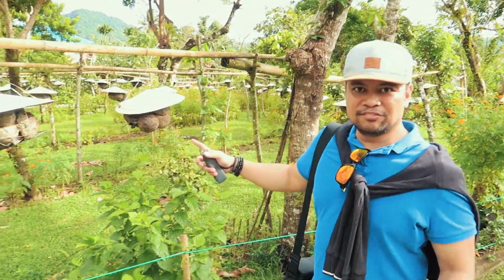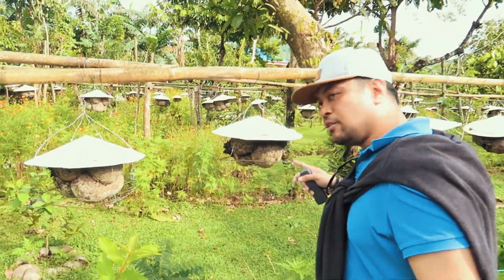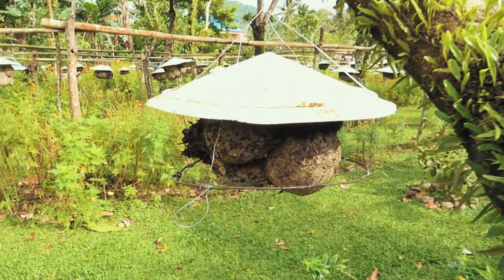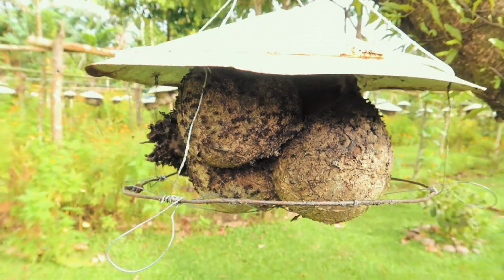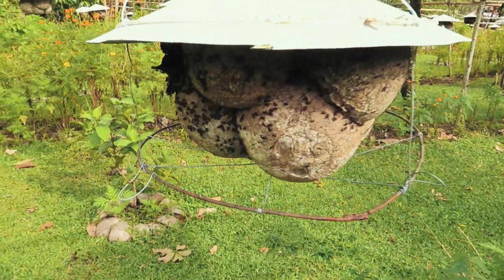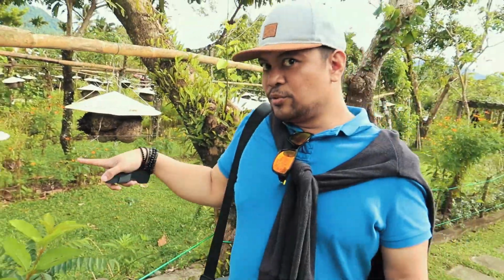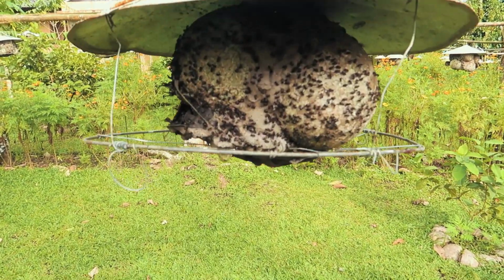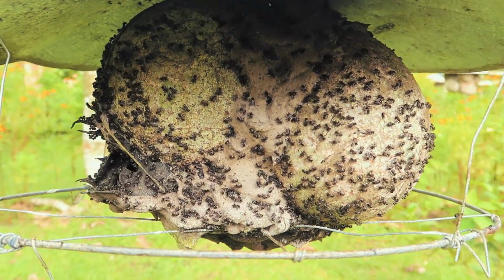So these are the beehives, and you can actually see them very close. You can actually see the bees, how they make honey. And there are so many more of these around. They said this is the sweet and sour honey. Oh wow, so this is the sweet and sour honey. But it's so nice because they put this little roof above their hive.